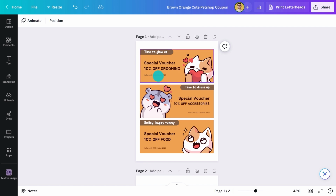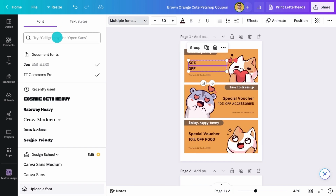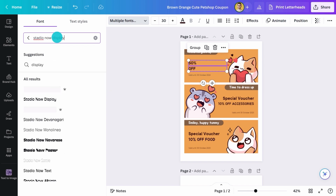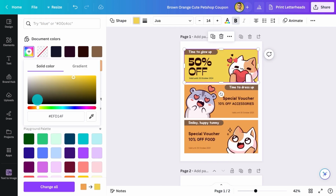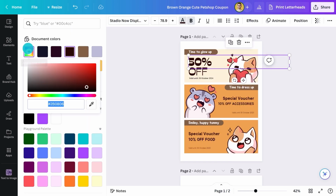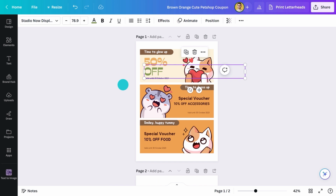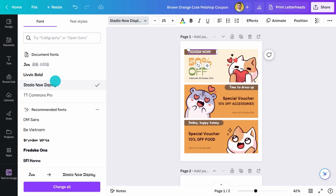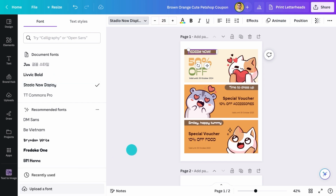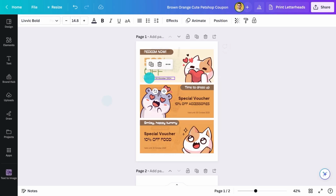To change the text, I just double click on it. I'll select a new font like this. I can change colors like this. Use the Change All button to speed things up. I'm going to make this expiry date a little bigger. This will create a sense of urgency for the customer, motivating them to use it sooner.